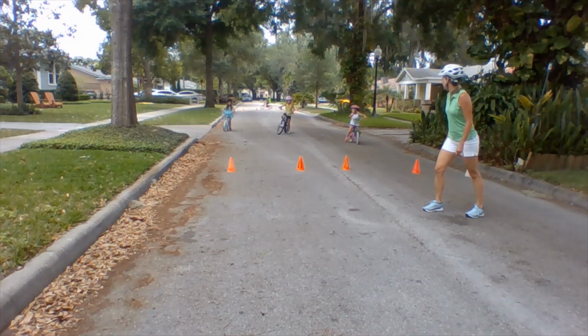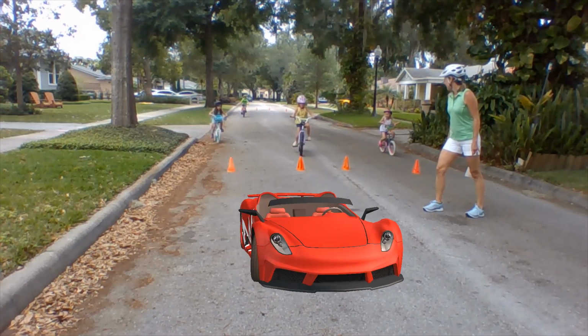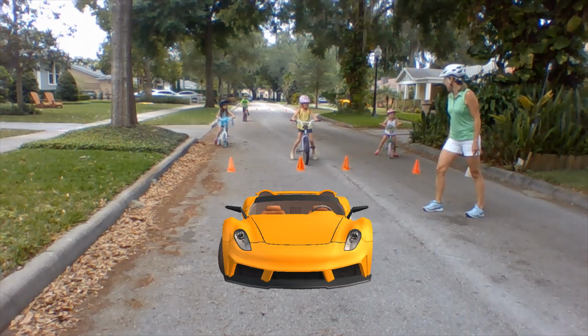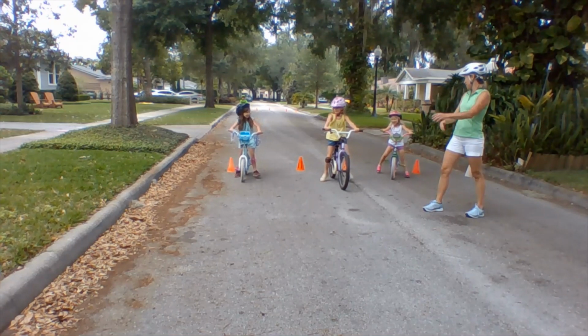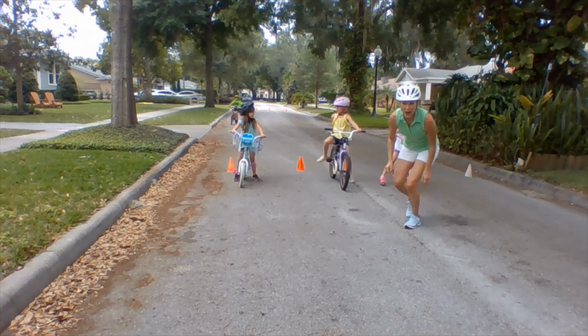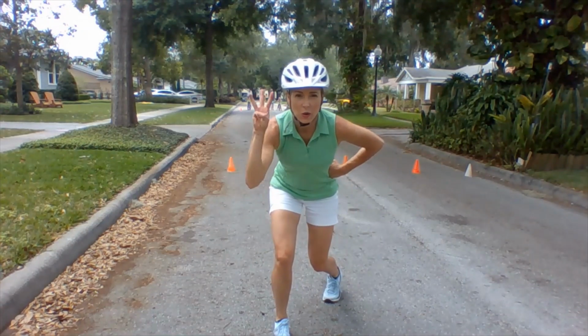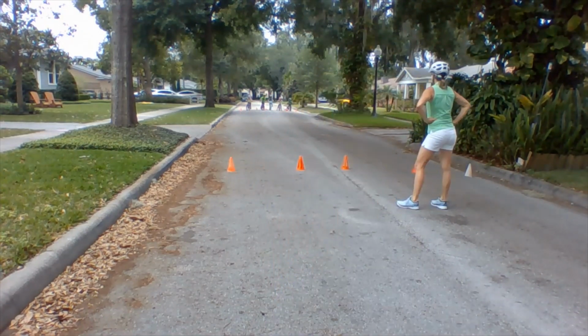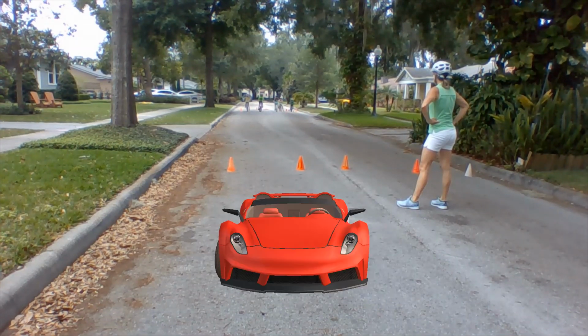Ready? Green light. Red light. Yellow light. And we get one. Winner, winner, chicken dinner. Round 3. Go back to the start. Here we go. Round 3. Green light. Red light.